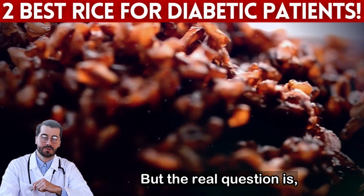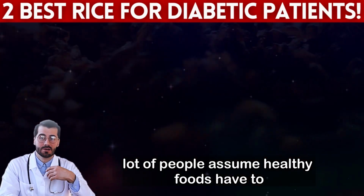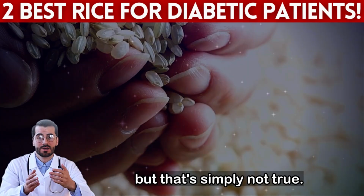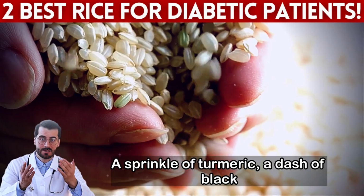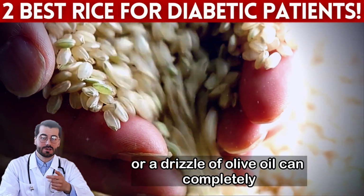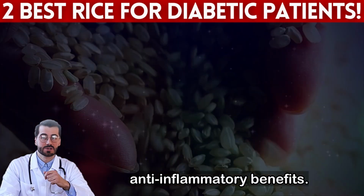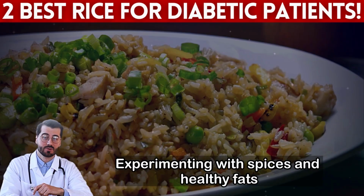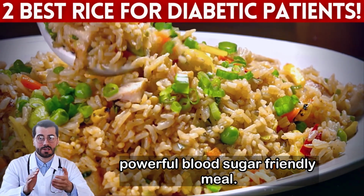But the real question is, how do you make GABA rice taste amazing? A lot of people assume healthy foods have to be bland, but that's simply not true. The secret is in the seasoning. A sprinkle of turmeric, a dash of black pepper, or a drizzle of olive oil can completely transform the flavor, while also adding even more anti-inflammatory benefits. Experimenting with spices and healthy fats can turn a simple bowl of rice into a powerful blood sugar-friendly meal.